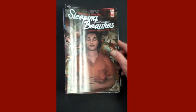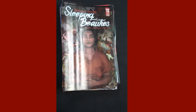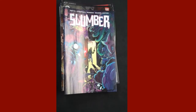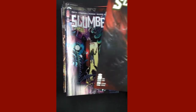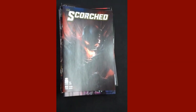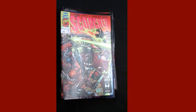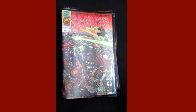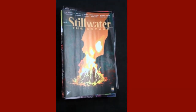Stephen King's Sleeping Beauties from IDW brings us issue 10. From Image Publishing, we have issue 1 of Slumber. Also from Image Publishing, we have Spawn the Scorched. And continuing their wonderful knockoff of Marvel covers for variants, there's Scorched there. And then we have from Image Publishing, Chip Zdarsky's Stillwater, The Escape, issue 1.